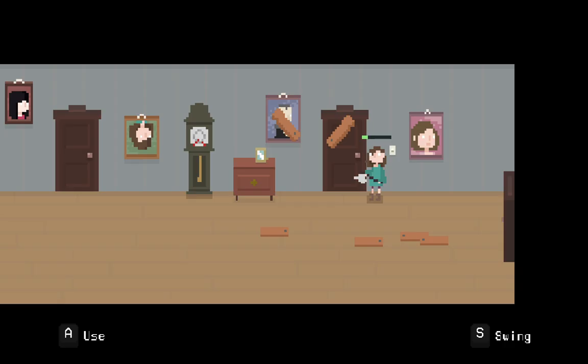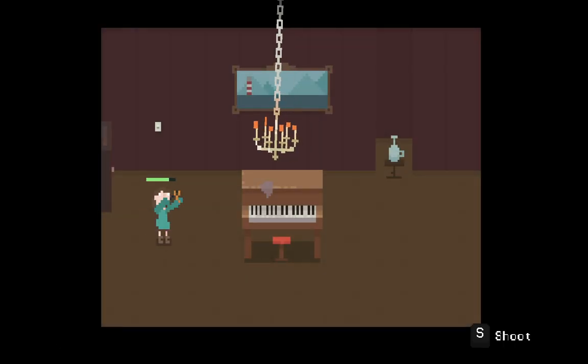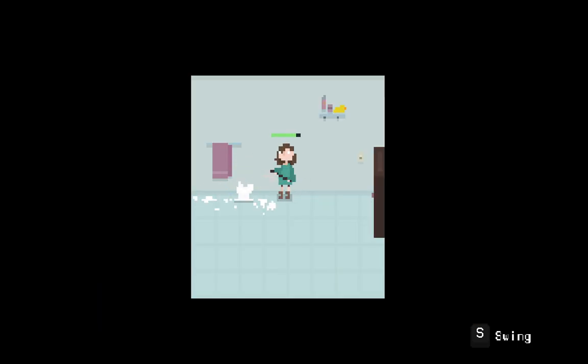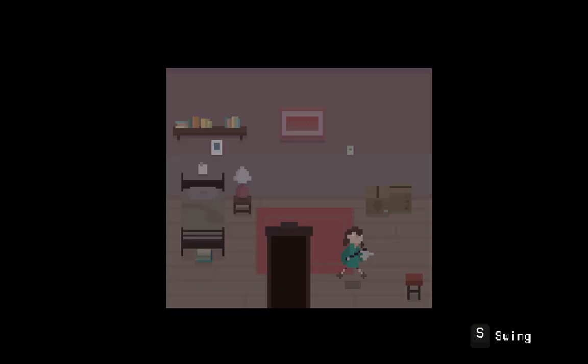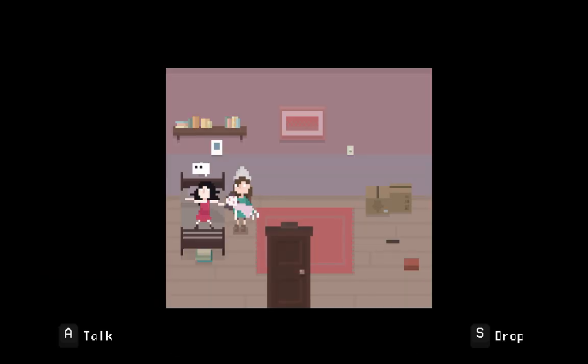Then, break the boards and enter the parents' room. Take the slingshot. Now, use the slingshot to make the chandelier fall. Then, go to the bathroom and break the toilet with the axe. Go to Melody's room and break the stool, this will make her lay on her bed. And then, go to Tabby's room and pick up Dolly, and bring it to Melody.